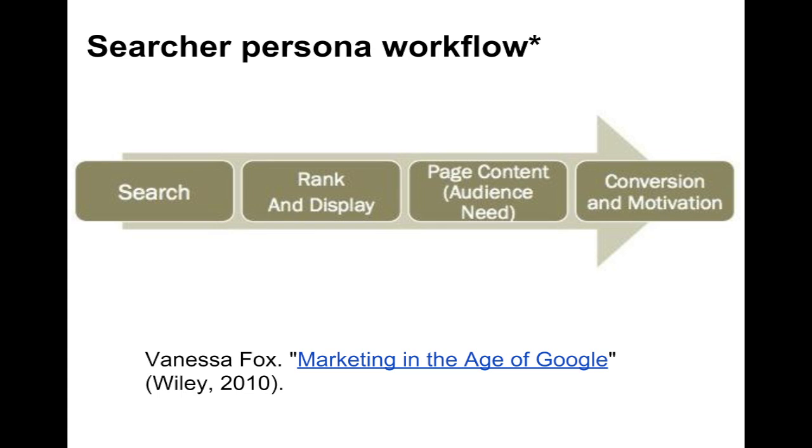This diagram, as well as a deep dive into the searcher persona workflow, is given by Vanessa Fox in her book, Marketing in the Age of Google. You'll notice that the main steps to conversion don't stop at search rankings, but go on to include the content and experience on the site. The process starts with search and the user's query. Next, after the user enters a query, the ranking and display of your site comes into play. If the searcher selects your site in results, then comes the next step, page content, or making sure that your page is relevant to their query. The last step in the workflow is conversion.